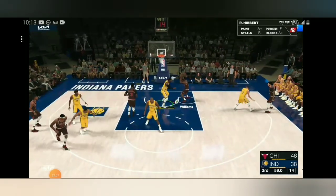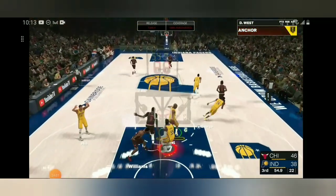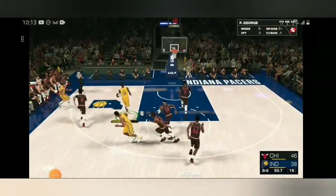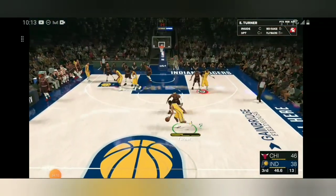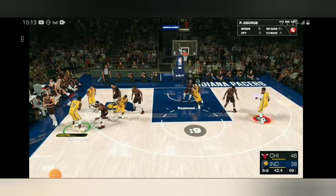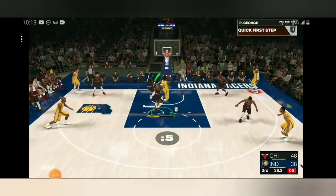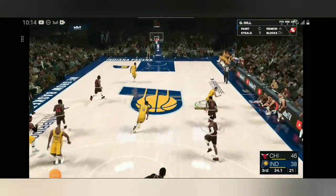Here's Williams. That shot off the mark. Great D that time from Hibbert. Pacers trailed by 8. The kick out to Hill. Indiana moving the ball around. Pass to George. Chicago grabs the miss. Oh, and a fast break for the Bulls.